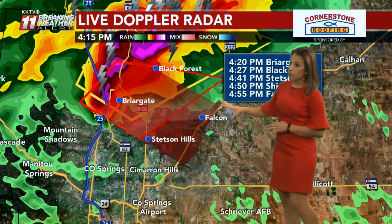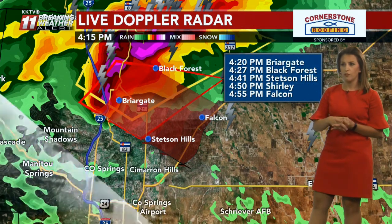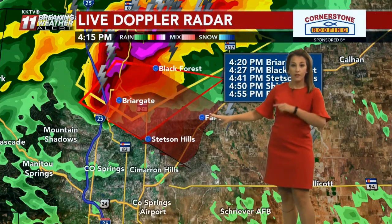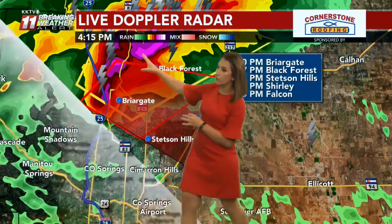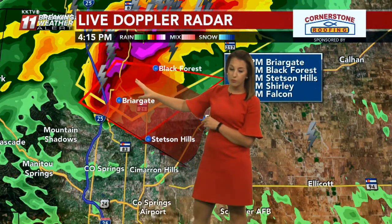We are seeing strong rotation with this. This tornado warning continues until what, 4:30? 4:45. 4:45, Christina. So that is going to not include Falcon, but if it gets extended, it will include the Falcon neighborhood. So this is where you need to go to your safe space. We also are looking at the threat for hail. You can see these deep purples, and we've shown a history of rotation with this storm.